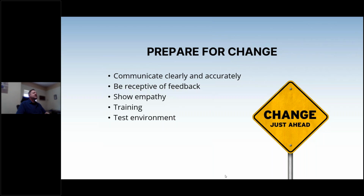When they do, be receptive of that feedback and show empathy to the fact that people are losing their old proficiencies and have worries about that. Be receptive, even if the feedback doesn't affect changes in your scope or design. At least respond to it and explain why maybe we're not going in that direction, so that people don't feel as though they weren't heard at all.